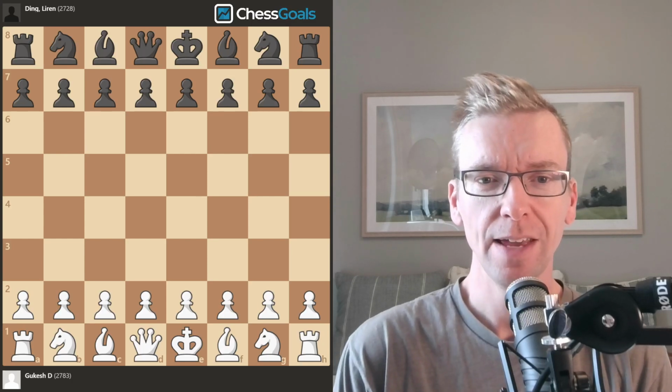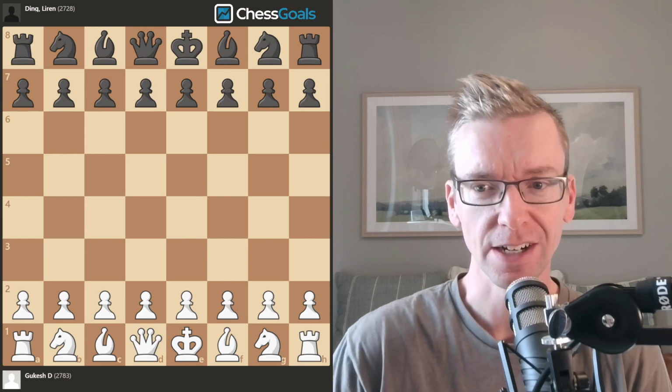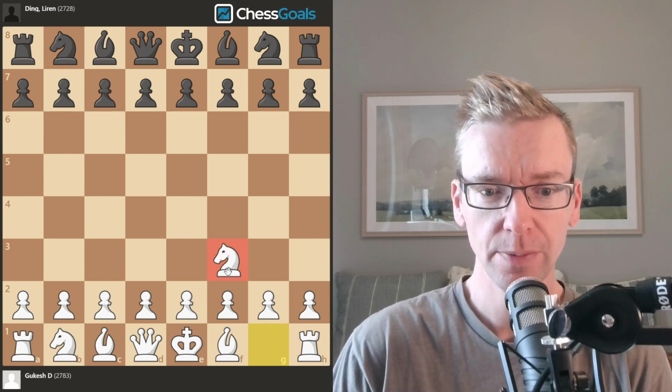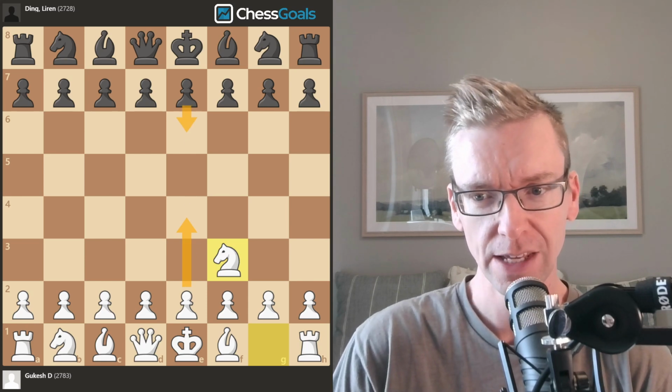World Chess Championship game number 7. We have probably the most exciting game of the match right here. We have Gukesh with the white pieces, Ding with the black pieces. We see one knight f3 by Gukesh. He does not want to play e4 and see that French defense again from Ding.